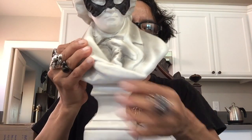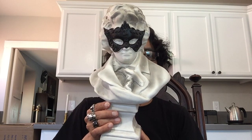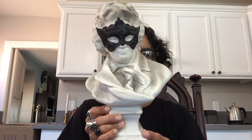Okay, and last but not least, I found two objects from OfferUp, and these were obviously used, but people do sell their Halloween items on OfferUp. Some people sell them for ridiculous prices, but others are reasonable. So I found this awesome piece. It's a bust, and I believe it's from Home Goods. Home Goods had these busts maybe back in 2017, which I missed out on.